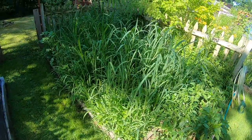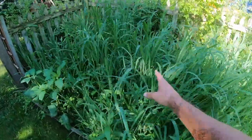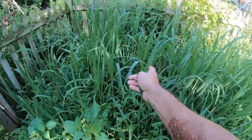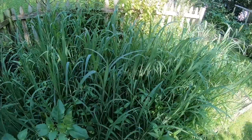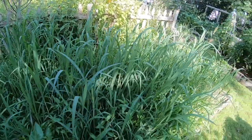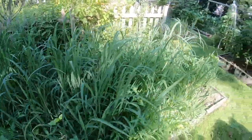Here's my grass bed. It's growing the best out of everything. This was supposed to be sweet corn, if you remember, but alas, it never happened. I'll be digging all of this out in due time, and I'm probably going to plant some bush beans just because the corn was a no-go. Oh well.